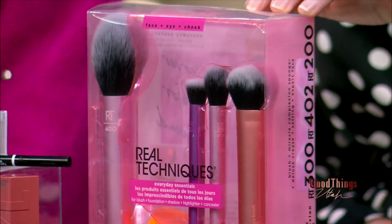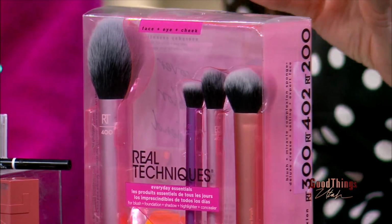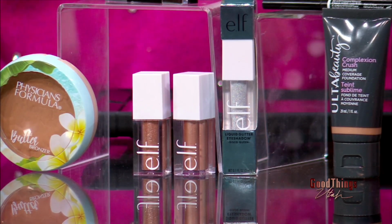Where would you get that? That is at Ulta. What a deal for brushes. Some of the other brands: e.l.f., a lot of people do know. You can buy that at Target, CVS, any of those stores. All the products I have up here are less than $8.